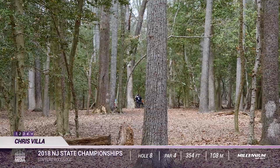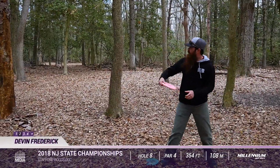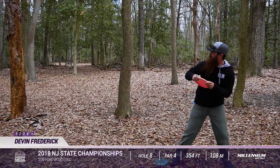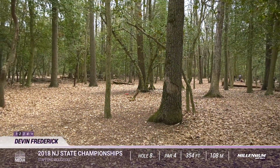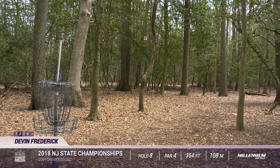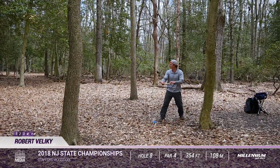This Villa throws his up. That's a fortunate bounce. Yeah. Looks like I missed that one. But I do believe he's within the circle. So we have Devin here with his upshot. And he gets through a lot of it. A little bit of work left, but he'll be able to run that for the birdie. From what we've seen him play this round so far, that should be no problem for him.